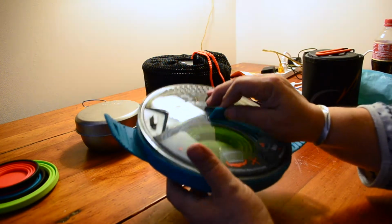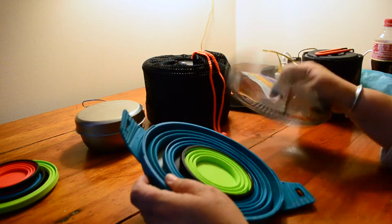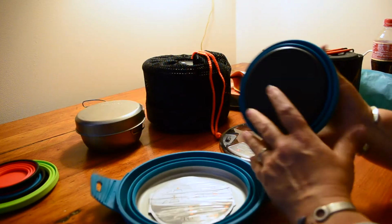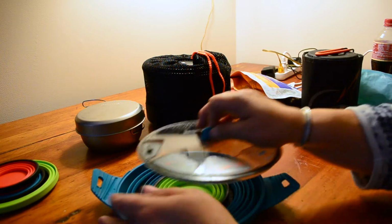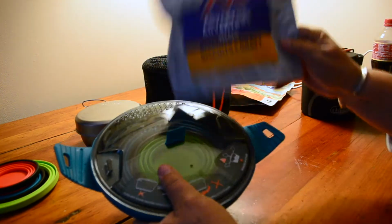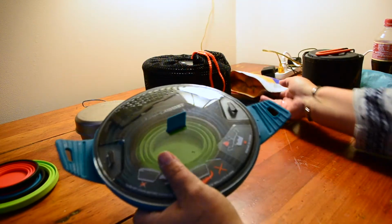This is the whole cook set. So it comes with a cup and 2 small, is it 2? This is a Sea to Summit set. It has the big pot, a medium-sized pot, a cup, and then the lid. And for these types of meals, this is overkill, and it's just, I don't know.